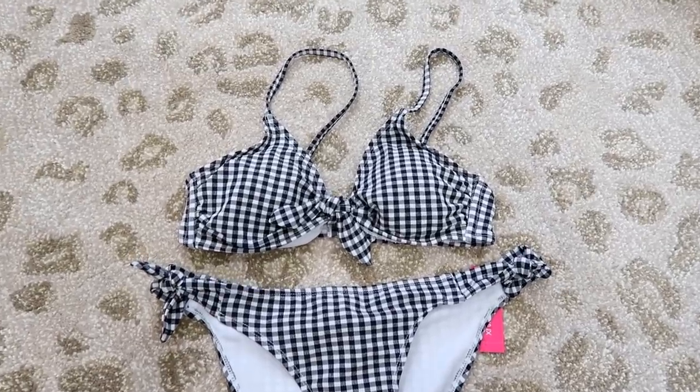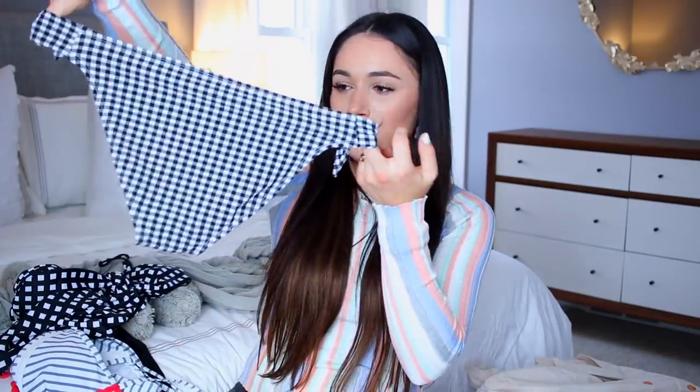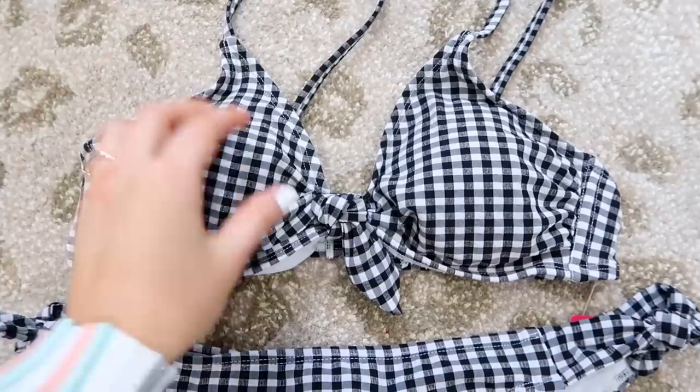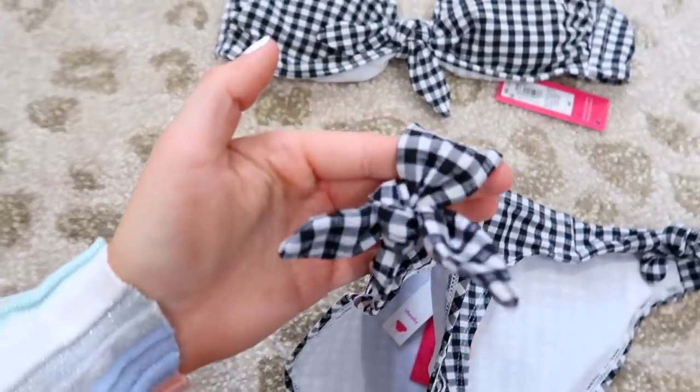I just got a regular bottom, like a bikini, I don't know what this is called, just a regular swimsuit bottom, but they also have it in high-waisted too. So yeah, if you're similar to me, this one from Target is gonna be a much better option for you.